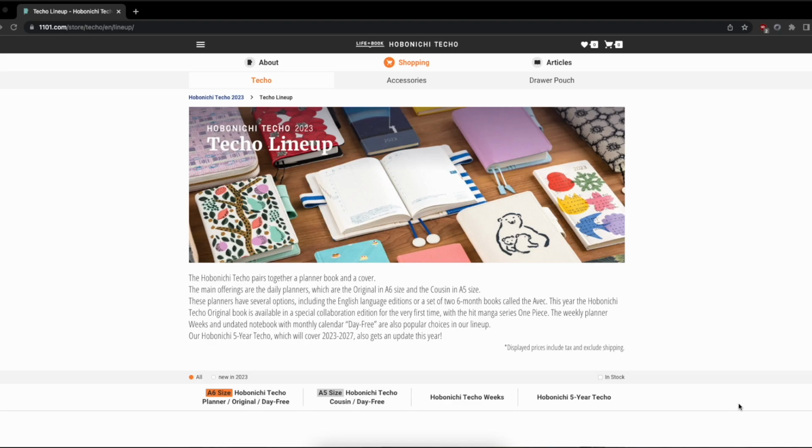I do want to say I have not seen the full lineup yet, so this will be my first time. I have seen snippets of it on people's Instagram stories, so that's the only thing I'm going off of. I will say what I have seen from people regarding their opinions, especially on the weeks, is that they're not thrilled. So we will get to that.